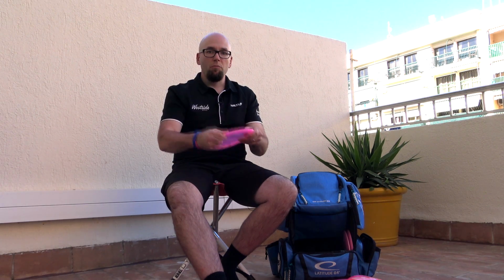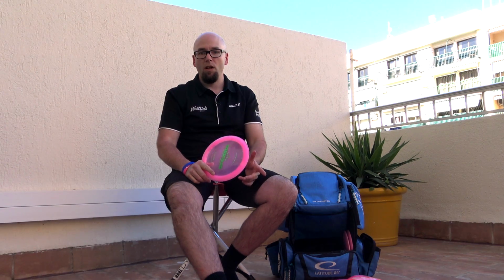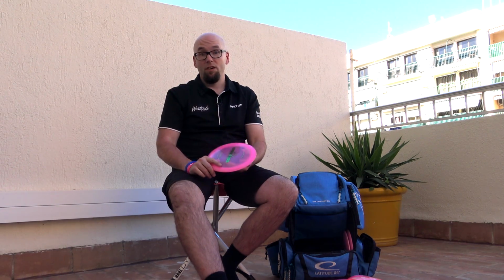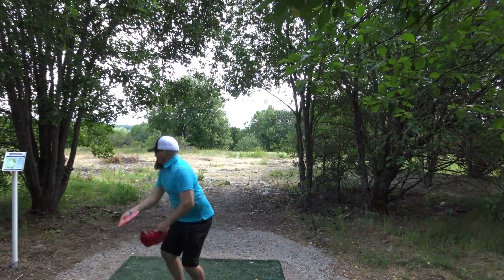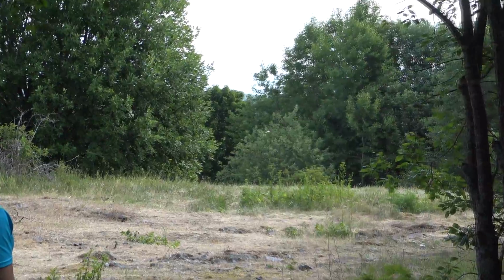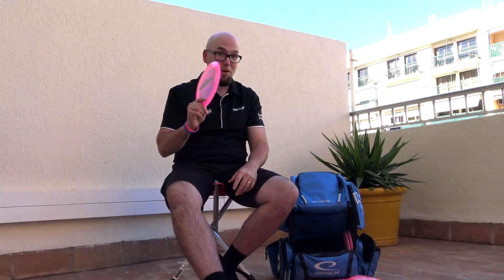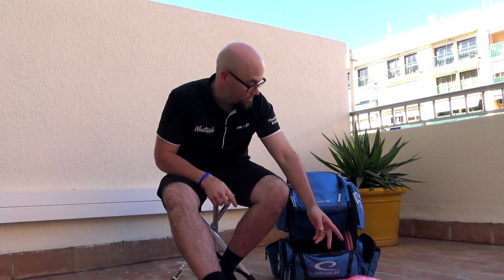It can do some flex shots. It doesn't really handle headwind very well, but it's a stable one for a Trespass. Slightly domey profile, really nice disc for basically long control drives. This is gonna be staying in my bag for quite a while, I'd say.